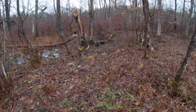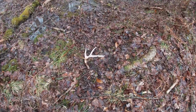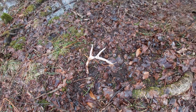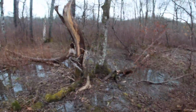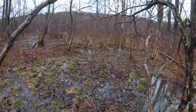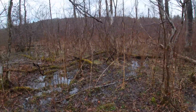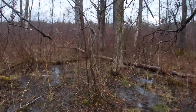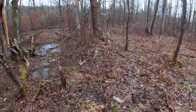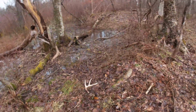It sure is. Finally. Nice 8-point side. This other one might be right around here somewhere. Can't see it just looking around, but he was bedded right here, it looks like. We're gonna go ahead and see if we can find the other side. I'm gonna take a picture for Instagram.